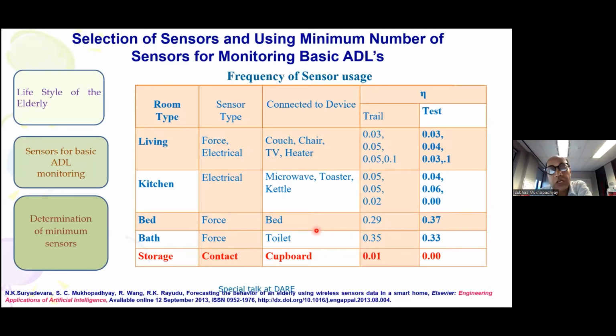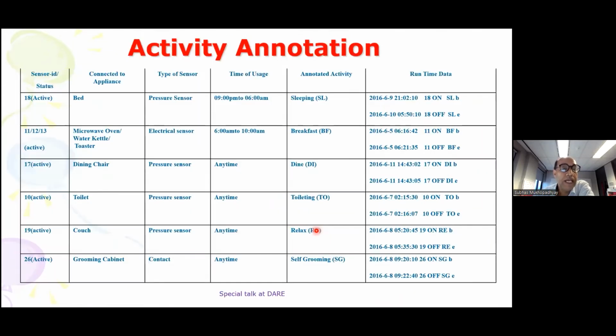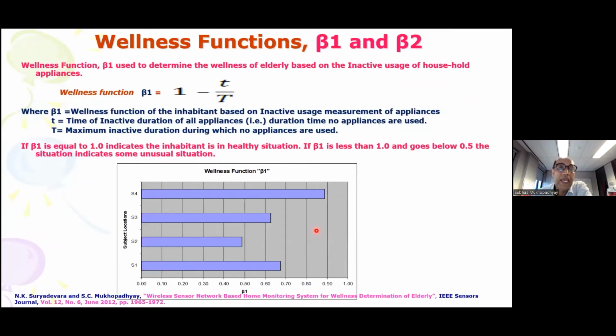If a sensor is not used at all with a duration of 1 week or so, we may not include that sensor for the final setup. And from there, once the sensors are decided and they are used, we can take what activities the person is doing from the sensor data. And then we can define the wellness, how well the person is living his lifestyle.